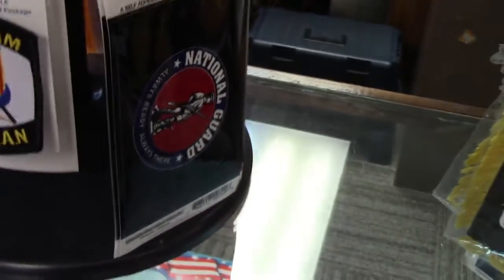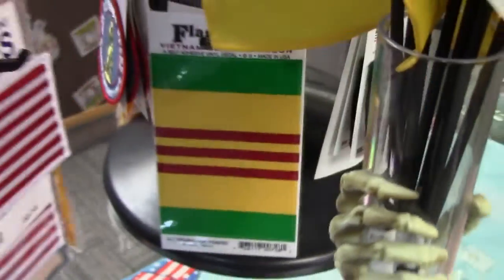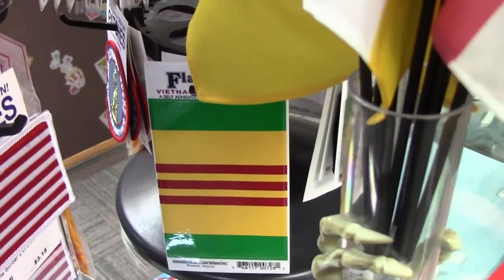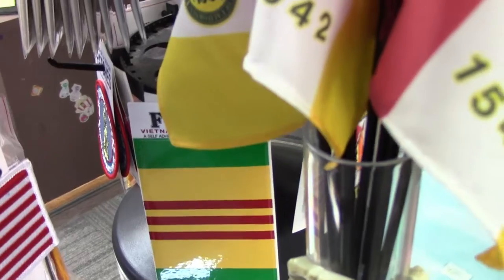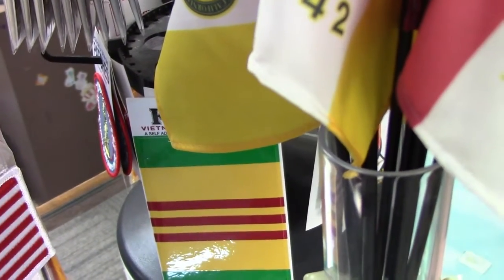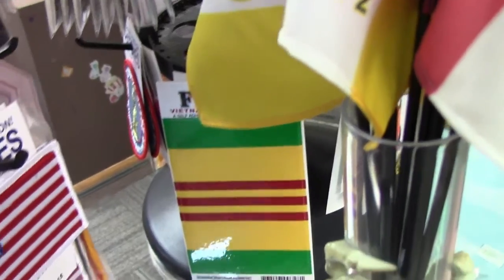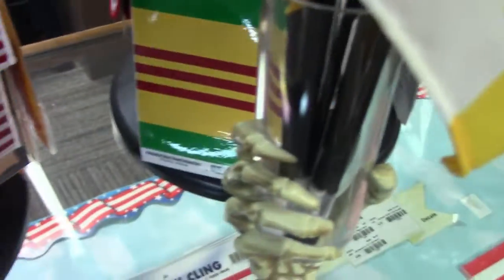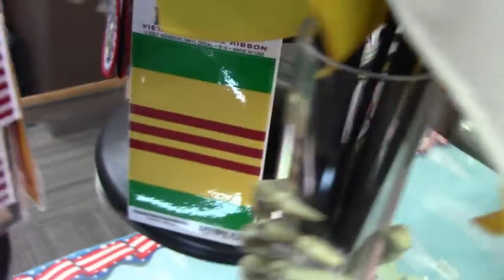Is that a Vietnam service ribbon or something like that? Yes, it's inspired by the flag of South Vietnam. If I remember correctly, my grandfather served as an aircraft mechanic during that time. Oh, okay. Which makes this all the more interesting for me.